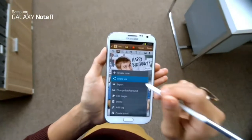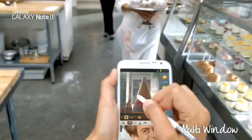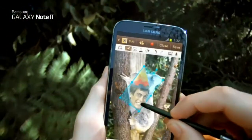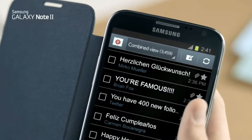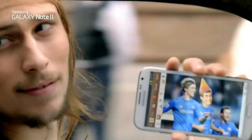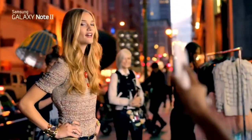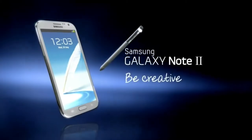Take a picture. Come on, just one smile. Samsung Galaxy Note 2. Be creative.